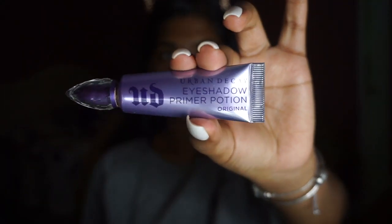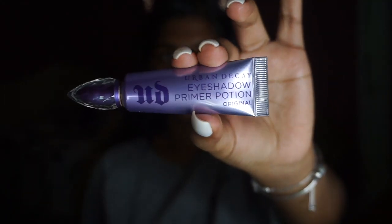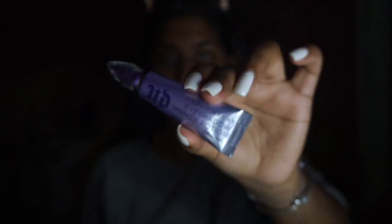Then I'm going to take my Urban Decay Eyeshadow Primer Potion. This is in the original. And just put that all over my eyes, and then pat it in with my finger. All those girls who have oily eyelids, I totally recommend this for you.